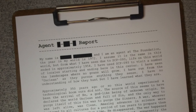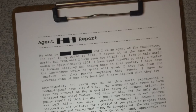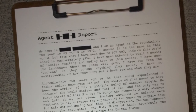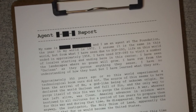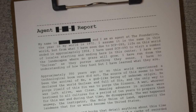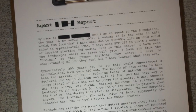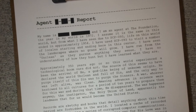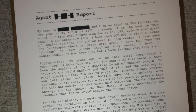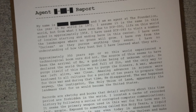I have seen the landscapes where no grass will grow. I have run from the unclean as they pursue anything they sense. I have no understanding of how they hunt, but I have learned what they are. Approximately 350 years ago or so, this world experienced a technological boom. Ours did not. The source of this seems to have been the arrival of Hay, a godlike being of unknown origin. He declared the world unclean and full of sin, and the only way to purge itself of this sin was to purge the sinners.